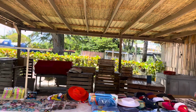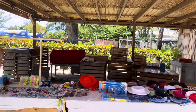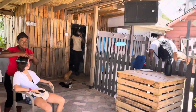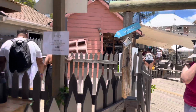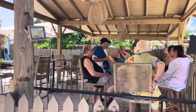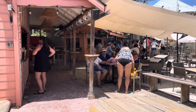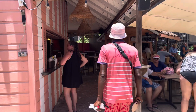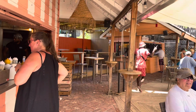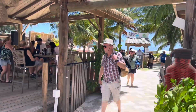You can buy snorkeling gear as well. I see some towel clips, things like that. And then there is this area here where you can sit and have food and drinks. And the hut over here is where you get food from. So again, this is Harbour Lights.